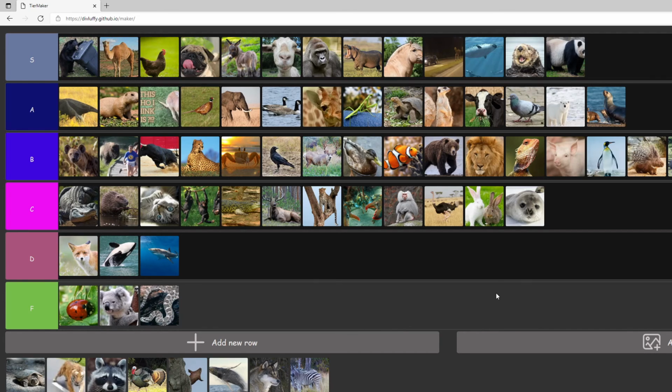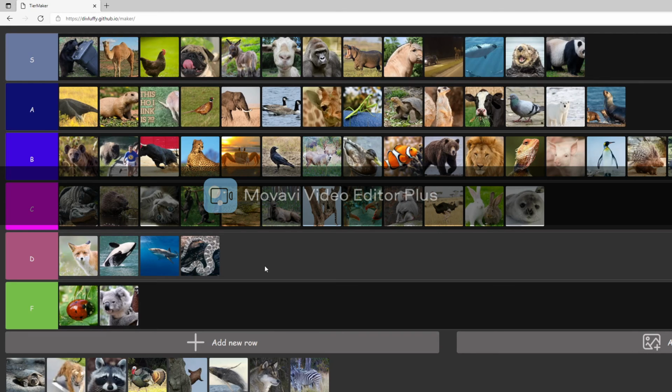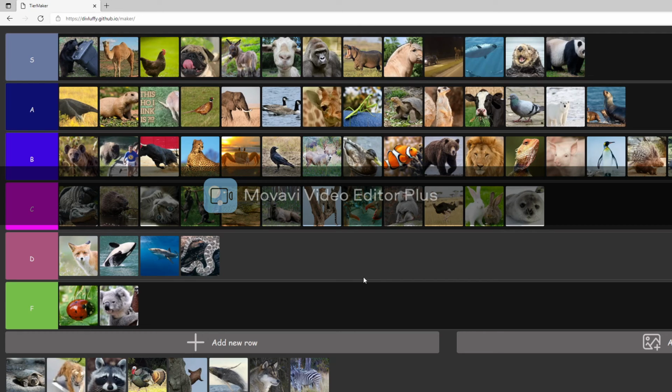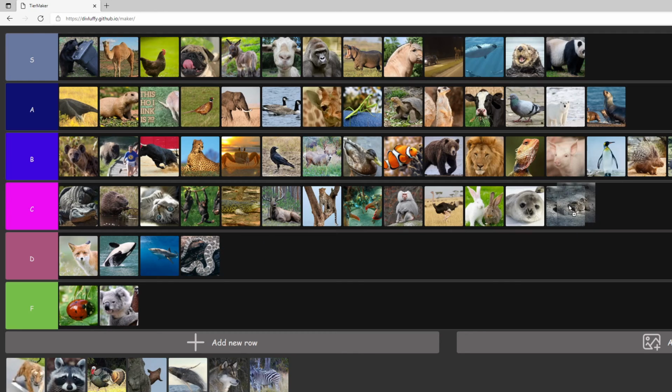Snakes creep me out. They're weird. I'm gonna put them at D tier because I know some people like them, but they're just not for me. They're kind of gross, and I don't really understand how they work. It's just like, what is their stomach and what isn't their stomach? Because in my mind, the inside of a snake is nothing, but I know that's not true. And I know they lay eggs too, so snakes are weird. D tier animal.